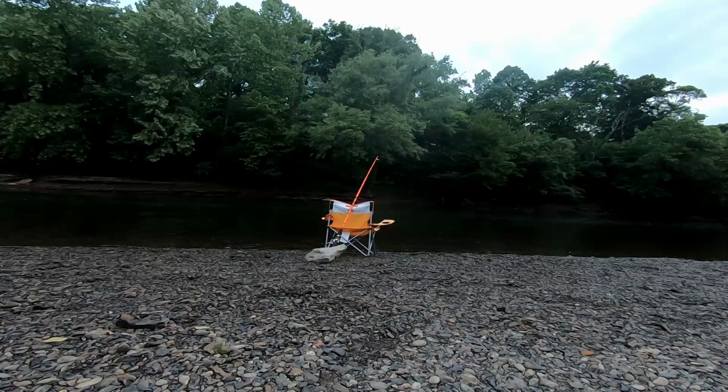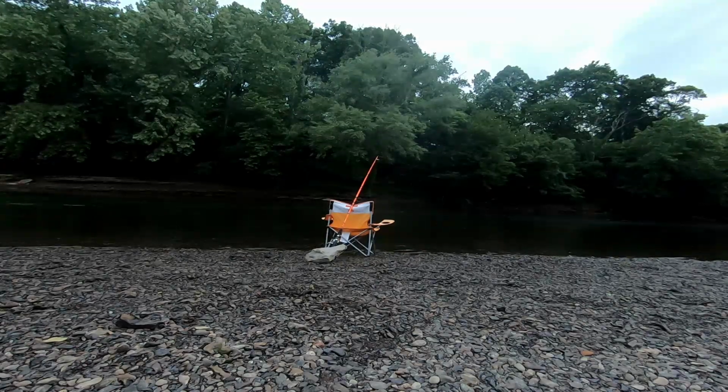So I just registered my new car, and I didn't know about all the custom plates you could get.